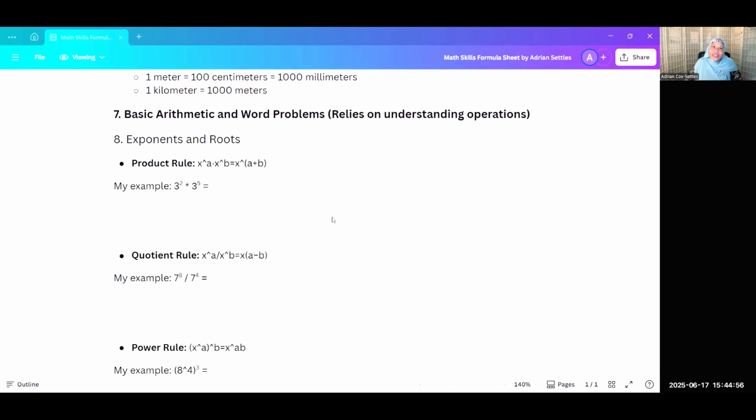Okay, so the basic arithmetic and word problems rely on understanding operations, like order of operations. I'll go over that. I have a video on order of operations too. I did a video on the quadratic formula, order of operations, exponents. We did multiplication. I did division, and I think that might be it. There might be more, but those are the main videos that I did.